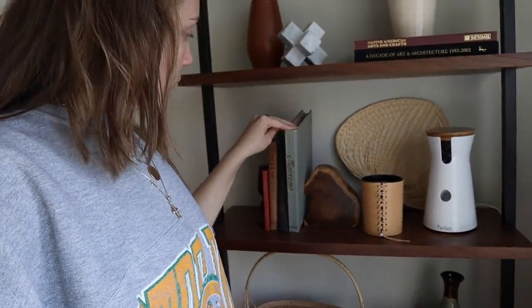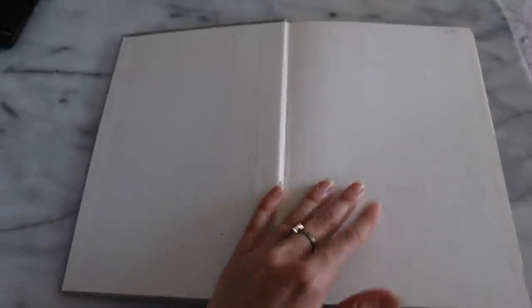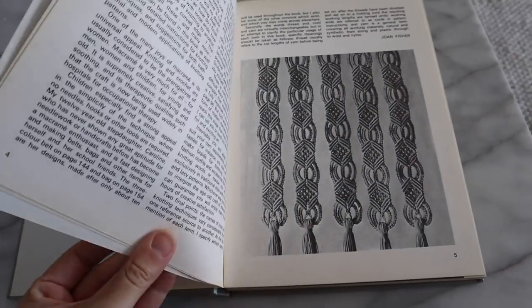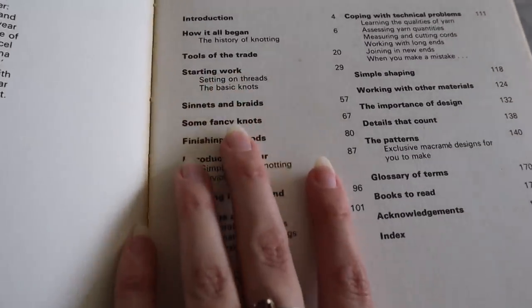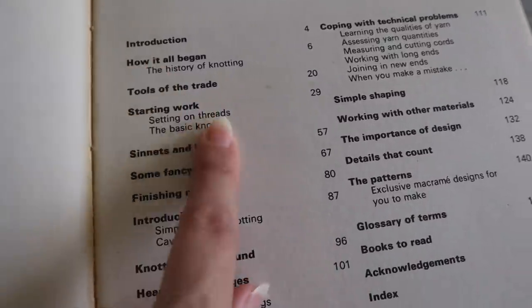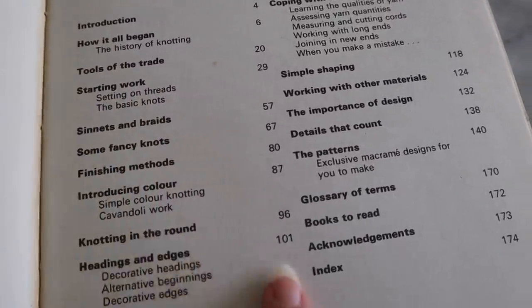This one, this grayish blue one, it's called The Art of Macrame. I got it at a mom and pop thrift store, and let's see when it was. Wow, this was published in 1972. So it goes through where, how it all began, like the macrame and starting it in different knots. So cool.